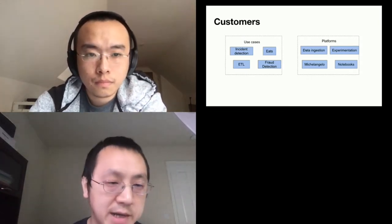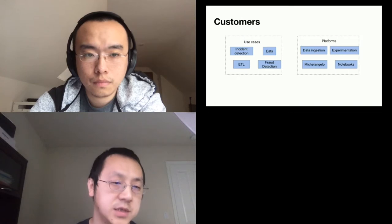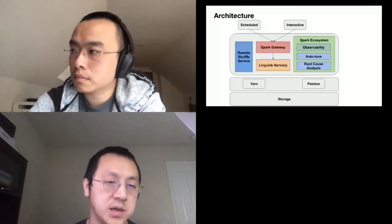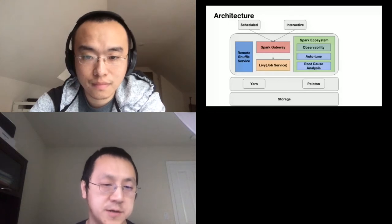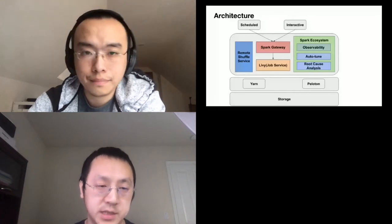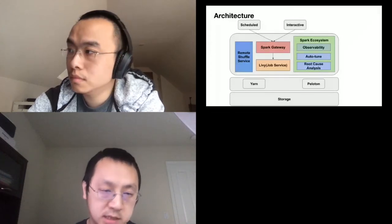All right, a very high-level architecture about Spark and the ecosystem. On the top, we have scheduled Spark jobs and interactive Spark jobs. All these jobs are submitted to a Spark gateway. Underneath, we use Livy for submitting the jobs. On the left side, we have a remote shuffle service. Mayank and Bo are giving another talk on that. We also just open sourced our remote shuffle service yesterday, so do check that out.